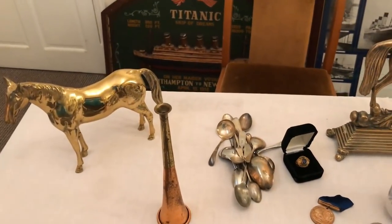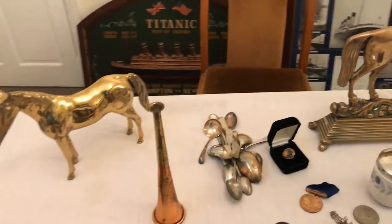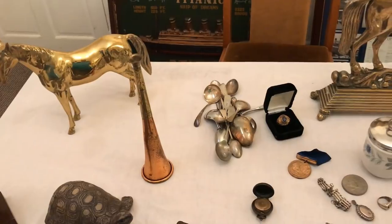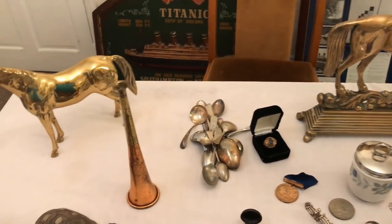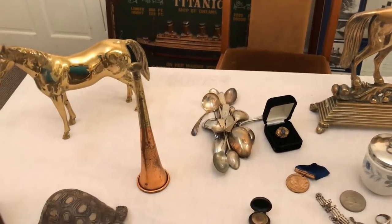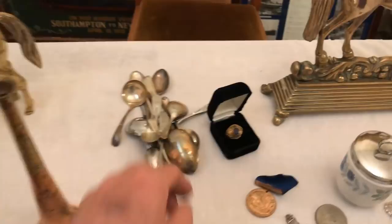Now, I've told you over and over and over, when you see a box of cutlery or a cup or tub full of cutlery, to go through it. I looked this morning and a woman had all spoons sticking out of a cup. I said to her, how much do you want for the spoons? She said, oh, I want £4 for them. Some of them are silver plate. And I thought, okay. So I had a little glance through them.